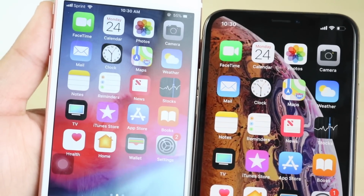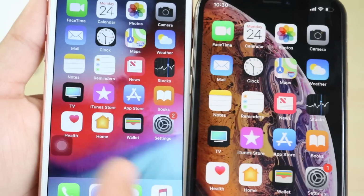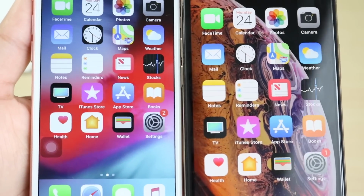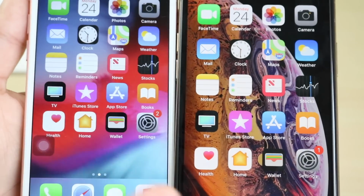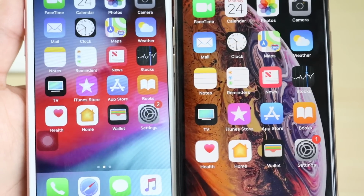And the resolutions are completely different as well. You have 750 by 1334 on the iPhone 7, and you have 1125 by 2436 on the iPhone XS Max. In terms of both of them, the iPhone XS screen is much better. AMOLED is always going to be better than IPS. It has its shortcomings for sure, but I love the iPhone XS screen. That's probably one of the best features of it.